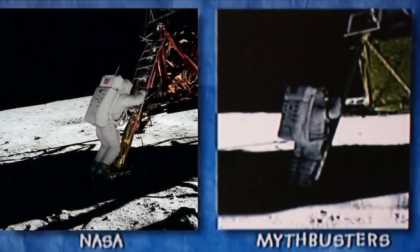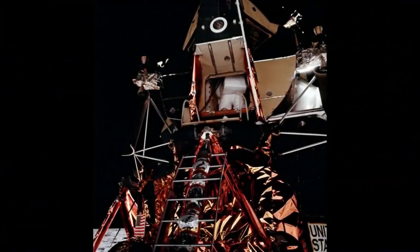But what's more telling is what Mythbusters ignored, and that's this photograph. This one photograph proves the entire Apollo mission's faults, as it is 100% impossible for that astronaut to be lit up like that on the shaded side of the lunar lander without additional light sources.